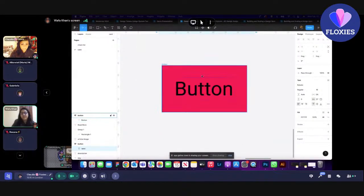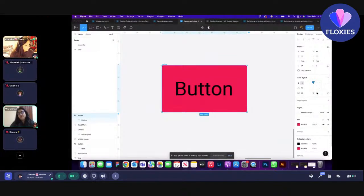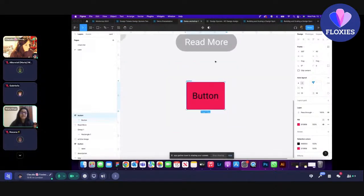So I'm going to come to my auto layout. For anybody who knows coding, it's kind of like a flexbox. So now you see there's a box. I can adjust my top and bottom padding, which was 16. Was it 16? Because it looks, sorry.